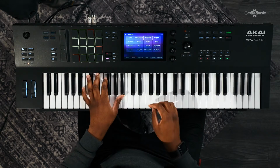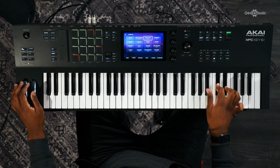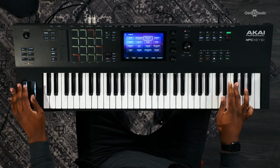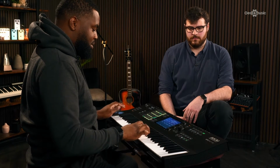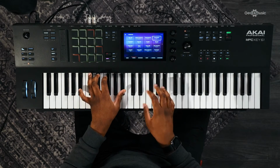Have sub basses as well. Oh, you can feel that. You're right there. Yeah, you can feel that. Blimey. Yeah, like I love this. Normally for R&B. Yeah. It's like wicked. Yeah. 808 bass.